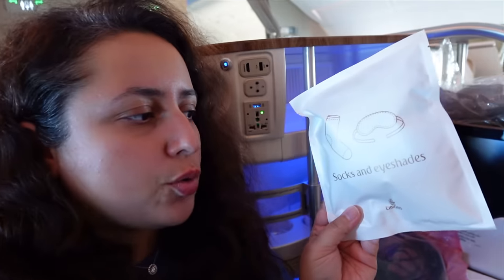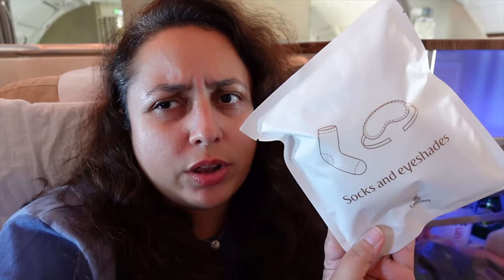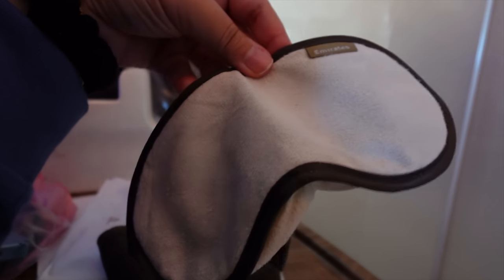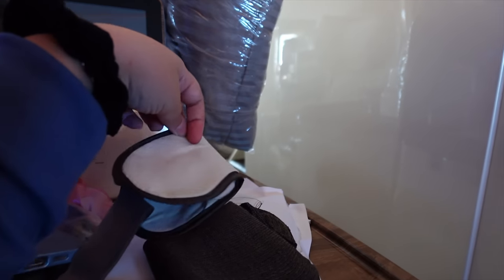They also do provide you with socks and eye shades, so there you go. If you want some, I guess, compressor socks, I think that's what they're called, you can use those. And then if you don't like any light when you're sleeping, I can sleep anywhere, it doesn't really bother me. But if you do need them, they do provide you with them. This is the eye mask. It's got the little Emirates logo embroidered over there. It feels very nice and comfortable and soft if you wish to use it.